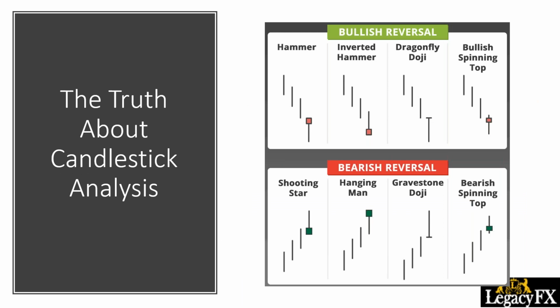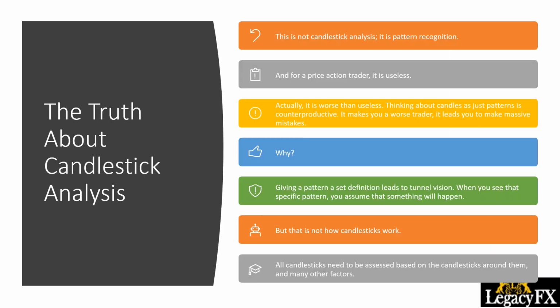We have hammers, inverted hammers, dragonfly dojis. We have spinning tops. We have hammurabis. We have marabuzus. We have gravestones. We have spinning tops, shooting stars. Just goes on and on and on. But this, in fact, is not candlestick analysis. It is pattern recognition.